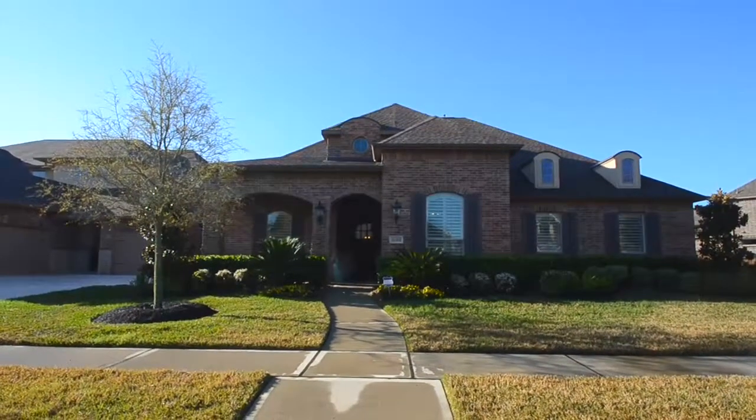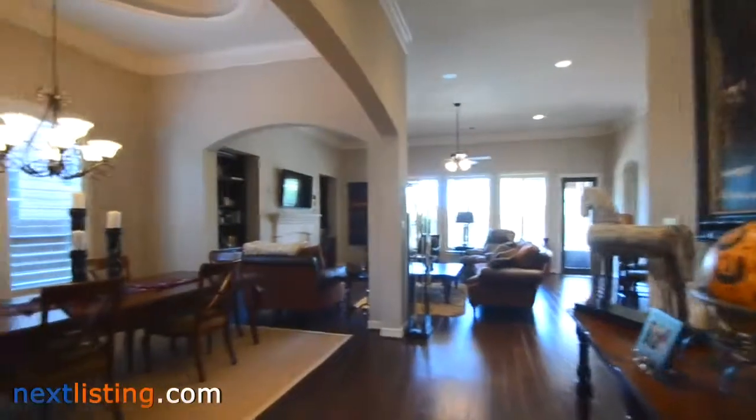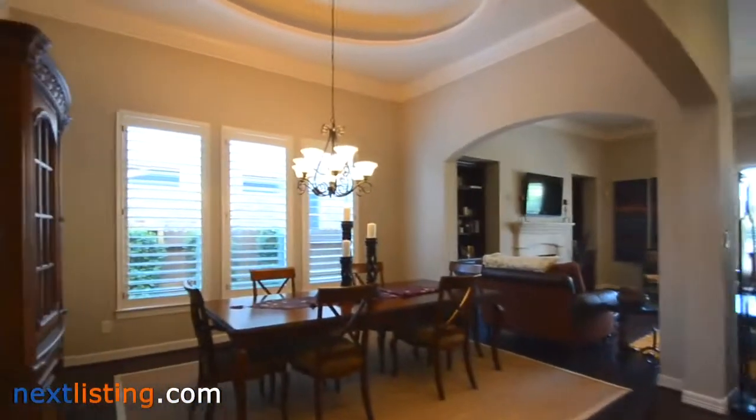This home has 3 bedrooms and 3 full and 1 half baths located in the Lakes of Alaterra subdivision. This lavish luxury home with custom pool and spa is located in the gated section of Lakes of Alaterra.